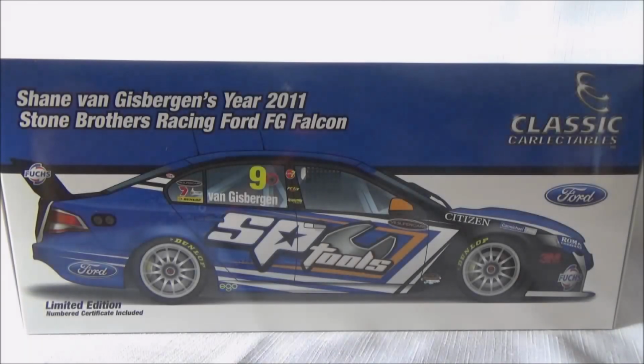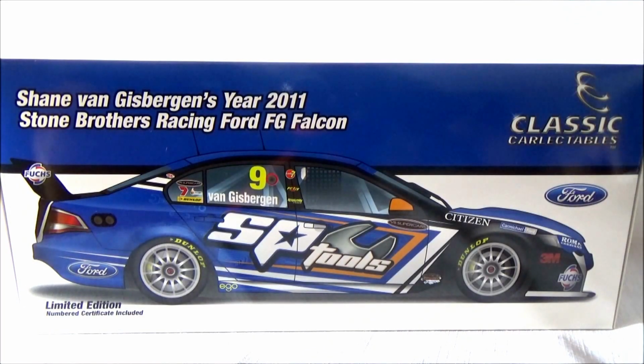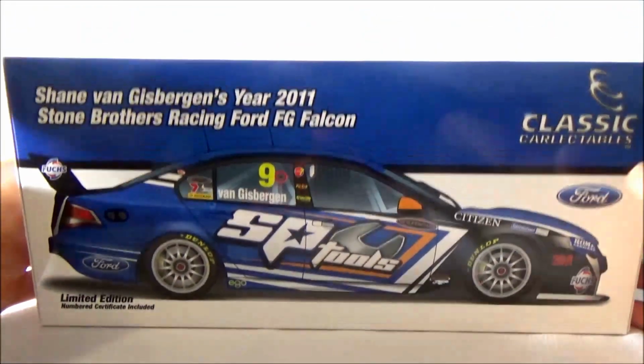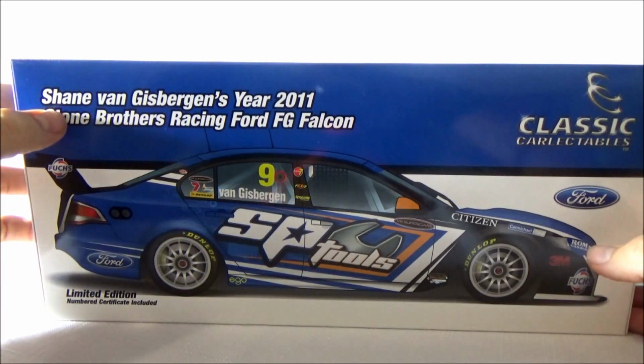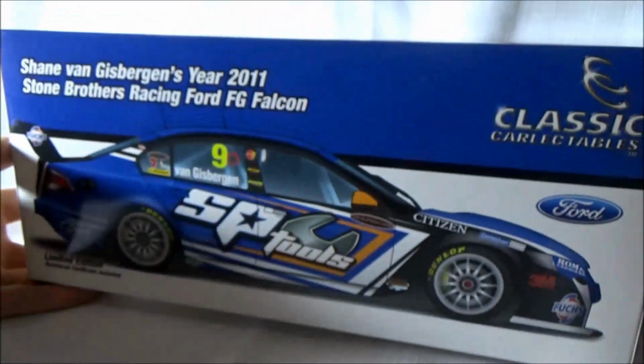Alrighty, so on to the model. But first we'll have a look at the box and certificate details. We'll start off with the box. So pretty much you've got a nice rendering of the model car there. Shane Van Gisbergen, year 2011. Stone Brothers Racing Ford Falcon FG. So yeah, it's pretty basic stuff here.